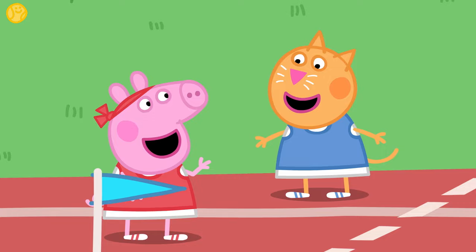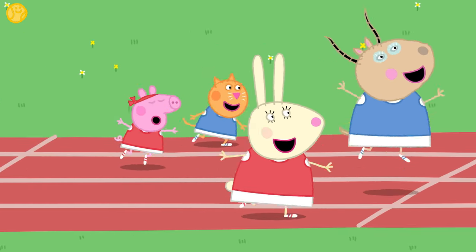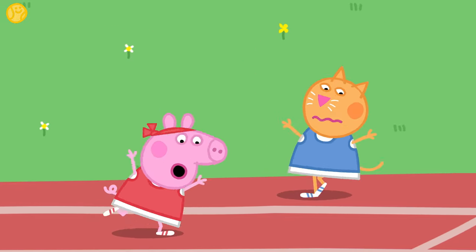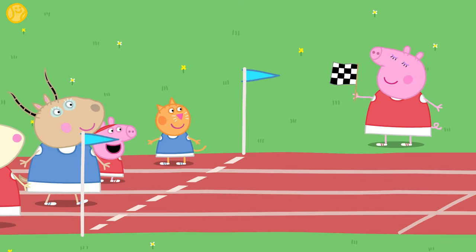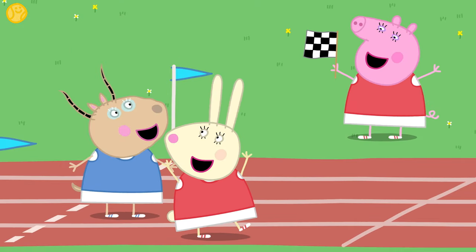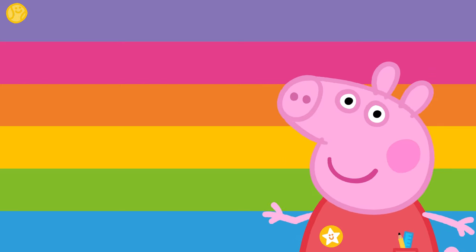On your marks, get set, go! Peppa and her friends are having a hopping race. Can you see how they are hopping on one foot? Oops, it's quite hard, isn't it? Would you like a go? Hop, hop, hop. Well done. Now have a go on the other leg. Hop, hop, hop. Nice work. Great hopping. Yippee!